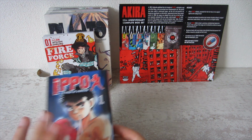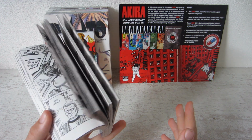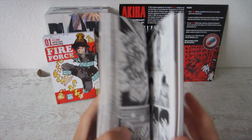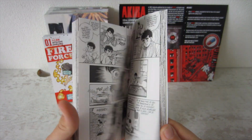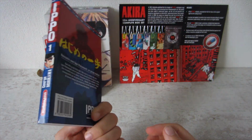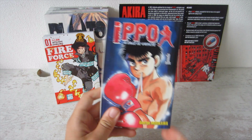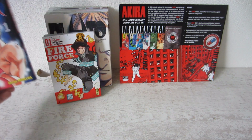Another French volume that I did pick up is Hajime no Ippo Volume 1. Really cool because this is obviously Japanese exclusive. So this is a really great manga, but only in Japanese. A boxing manga about this kid. He's a really shy kid, but he starts getting into boxing. I have watched the anime already, but I hope the manga is gonna be great. Surprised to see a company over there actually picked it up and translated it, so that's super awesome. Wish we could get an English release, but I don't think that's ever gonna happen for Ippo.